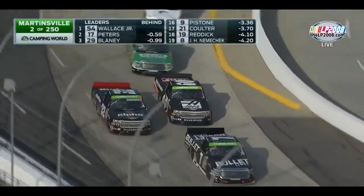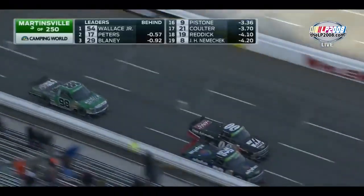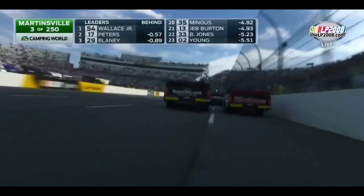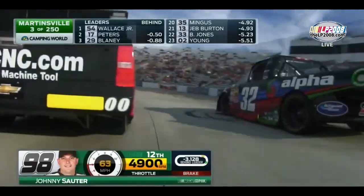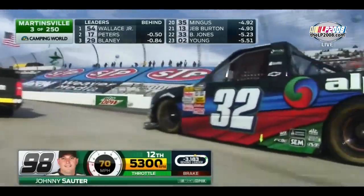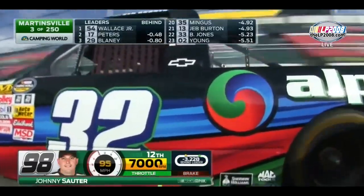There's Eric Jones right there. Caught a glimpse of him in the 51 truck. Our winner last year at Phoenix, up in the top 5. There's that bumper cam you were discussing with the 98 of Johnny Sauter. Let's don't knock it off now, here before we get 5 laps into this race.